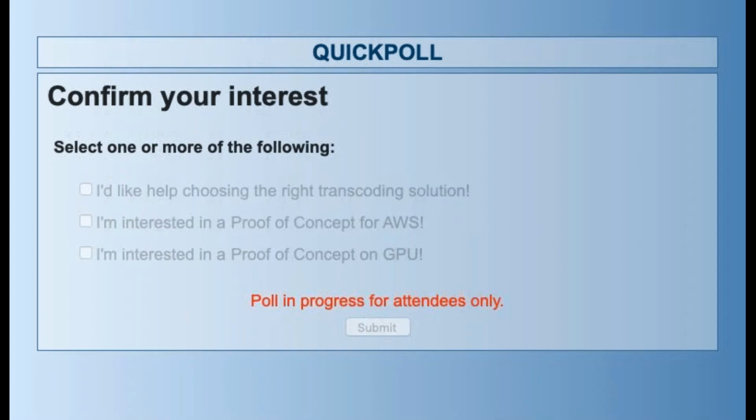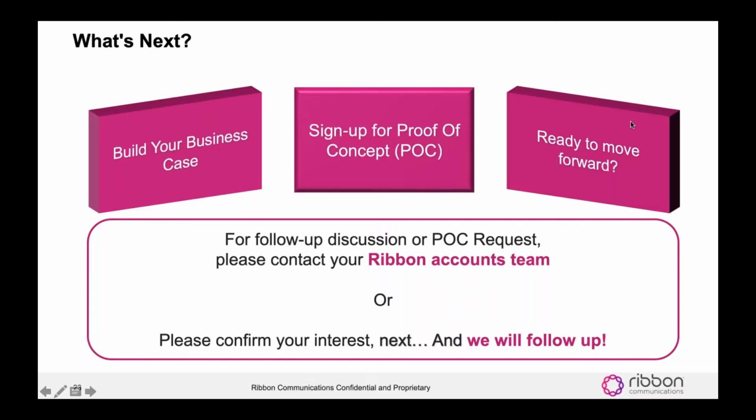Okay, good. And I think we've got everybody answered the poll, so I'm going to go ahead and close that poll out, and we should still be seeing your last screen there, Prasanna.